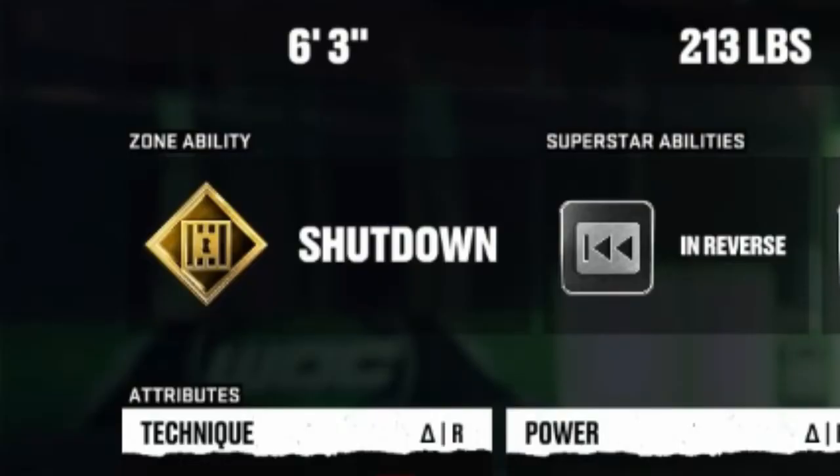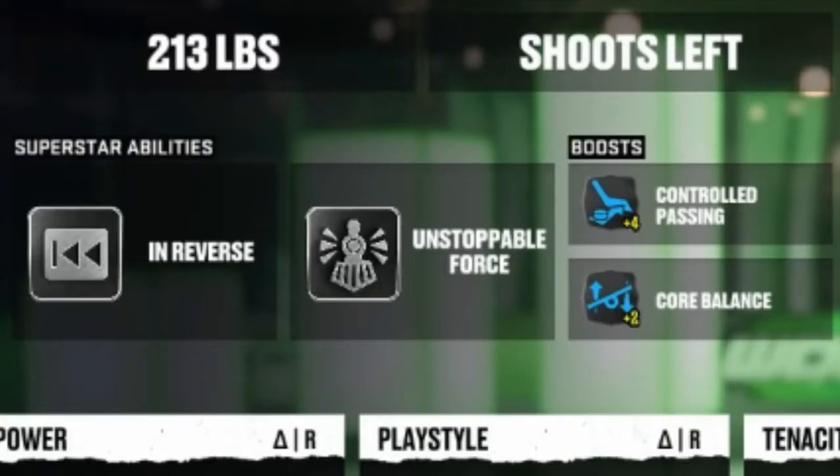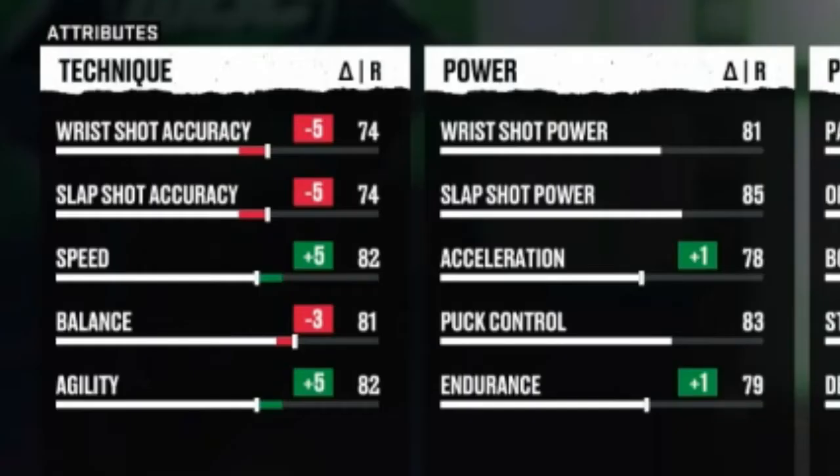I went ahead with shutdown for the zone ability here. This is going to boost all of his defensive stats all the way. I went with in reverse to help him back skate and keep up with opponents, since I knew with his size he was going to be pretty slow. I went with unstoppable force, so basically when he has the puck he's going to be very hard to knock off. I went with controlled passing for the boost to help his passing rating, which is going to be low with a defensive defenseman, and then core balance once again to help him hang on to the puck and break out the puck against speedier players who are going to be bumping him and catching up with him.